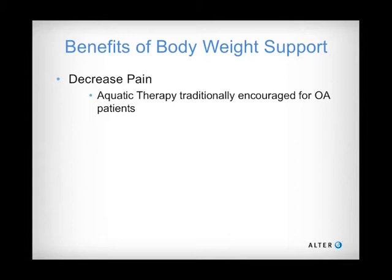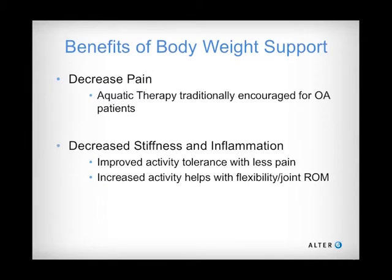But some people don't like that. They have to change. It's time consuming, especially for clinicians. If you have to supervise patients, then it's difficult to do that in a pool. You're removed from your clinic, removed from the space where you're treating other patients. Body weight support is great for decreasing stiffness and inflammation. You get better activity tolerance because the body weight support of the water, the buoyancy, removes joint compression. And then when you don't have the joint compression and pain, you're going to get better joint mobility.